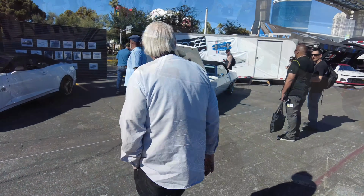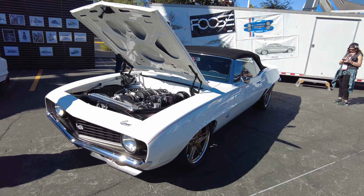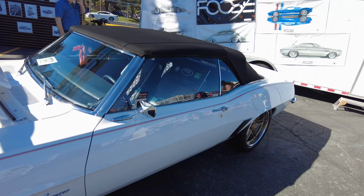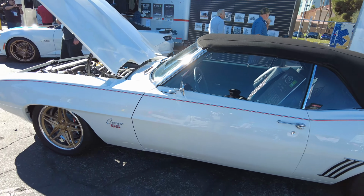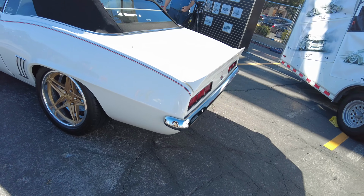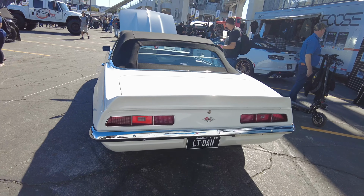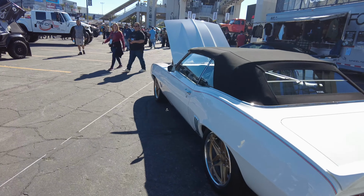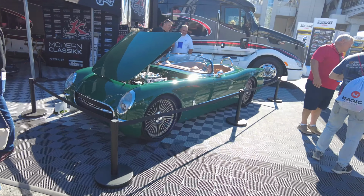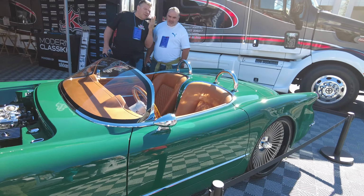This is sick. Got an SS Camaro for you guys. Thing is clean. It's a Foose design SS Camaro. Badass. Let me know what you guys think about this one. I know you got some Chevy fans out there. Yeah, I've never seen it with the wheels. The wheels kind of make it pop, man. This is clean. Look at the leather interior in here.